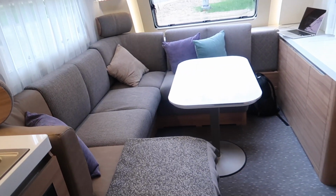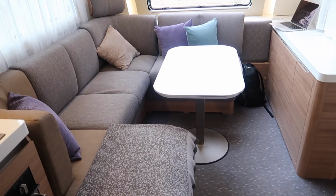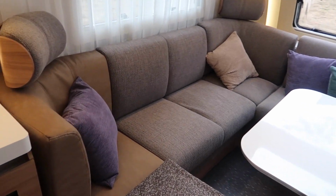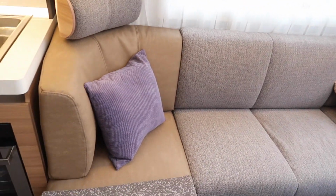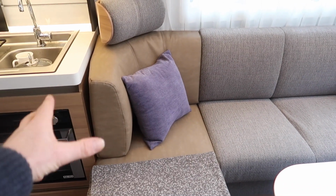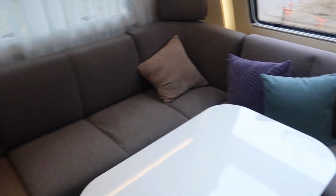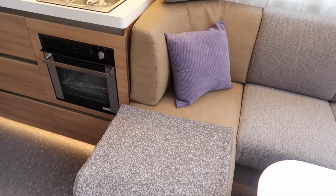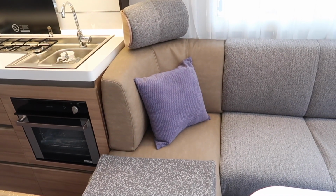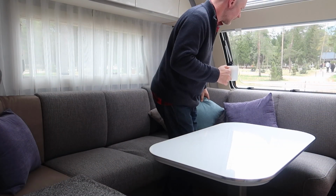But the star of the show is this front lounge. Now, because this is the prototype of this caravan, I'm not sure whether that dual coloured upholstery is on purpose or not. So you can see this is like a mocha kind of suede, and then the rest is in like a grey tweed. I think this was just to demonstrate to the different dealers and invited guests what upholstery options will be available in the Alpina range.